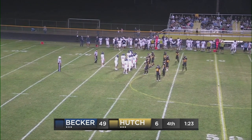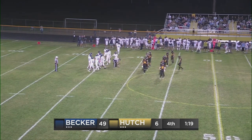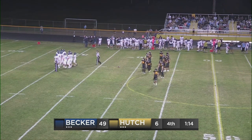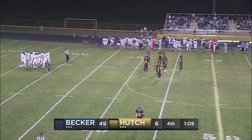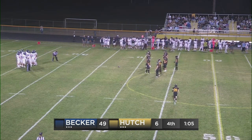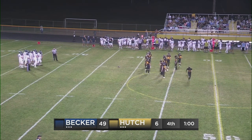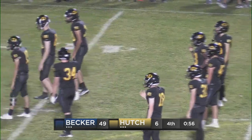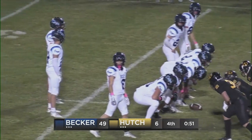And we're going to have some kneel downs here from Becker. That's going to put this one on ice. Jasmine with the kneel down. So for Becker, they're going to go to 5-0. Hutchinson's going to fall to 2-3 for the first time in a long time. They will have 3 losses before the month of October. This is a team with 7 state championships since 1983, when head coach Andy Rosberg was the starting quarterback for the Tigers.